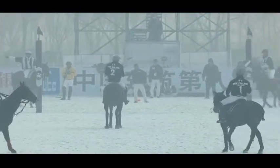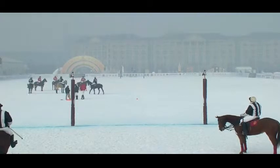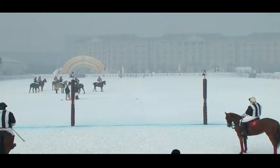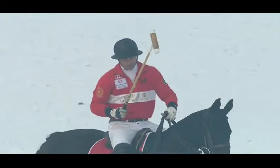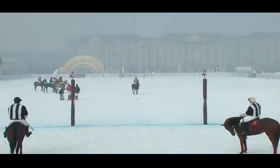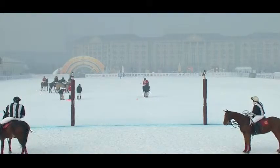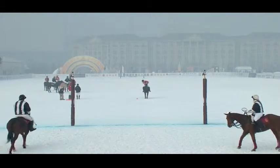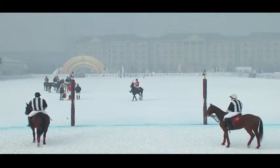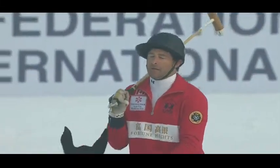Oh, look at him looking at his mallet thinking, is there a hole in this mallet? Is there something wrong with this mallet? I shouldn't have missed that. But that's what happens in penalty shootouts when the pressure's on. So, Phillips for Canada. Not putting too much on it, but he's missed it as well.